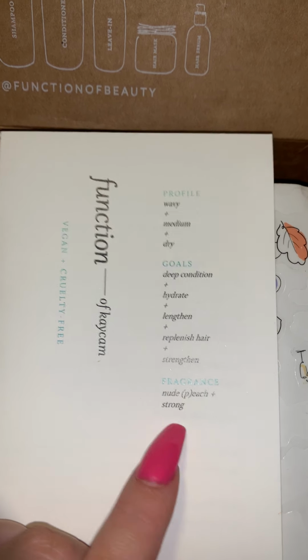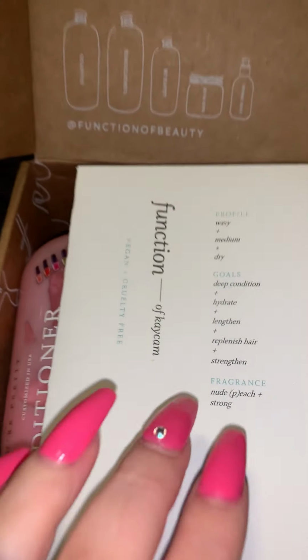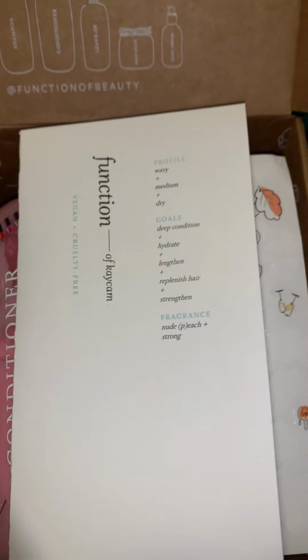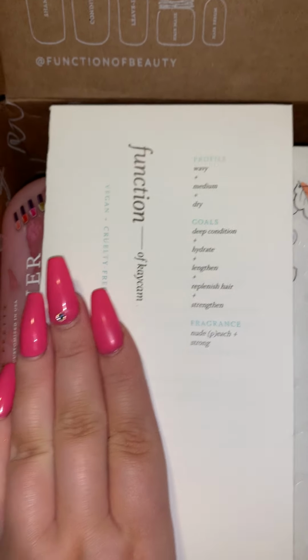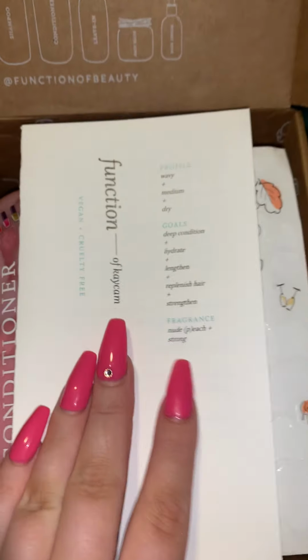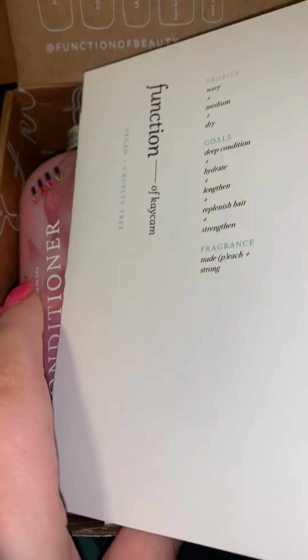So you can do fragrance free if you want. You can make the fragrance light, medium, or strong. And so I chose strong because I really, really like fragrance. So yeah, I like my hair to smell really good when I wash it. And I'm super glad that I did because these smell absolutely amazing.